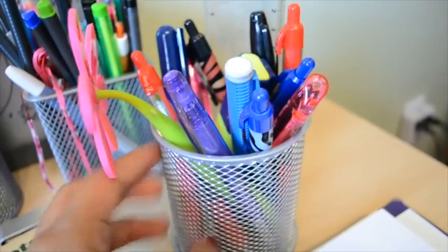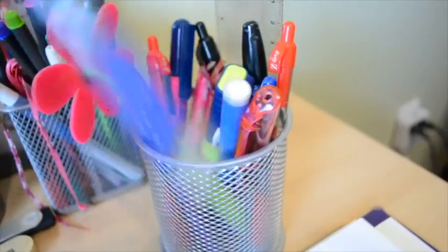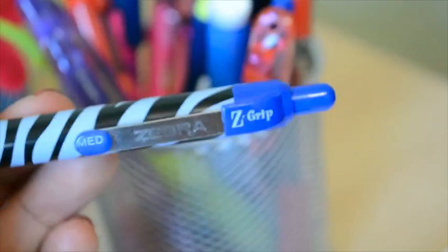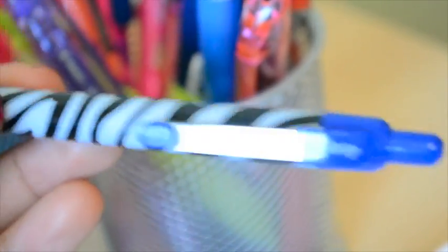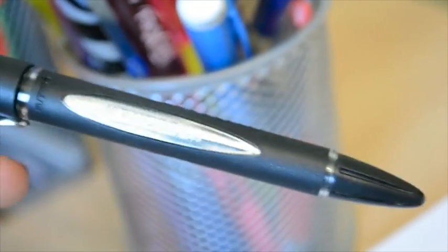Anyway, I don't remember where I left off, but I'm just going to show you guys some of the pens that I am using, or my favorite pens. So this is probably one of my favorite pens. Not this particular exact one, but this brand. It's Zebra, I believe. The reason I really like it is because it writes so smooth. And I also really love this Uni-ball Jetstream pen. I'm pretty sure that's what it's called, but this also writes so smoothly.